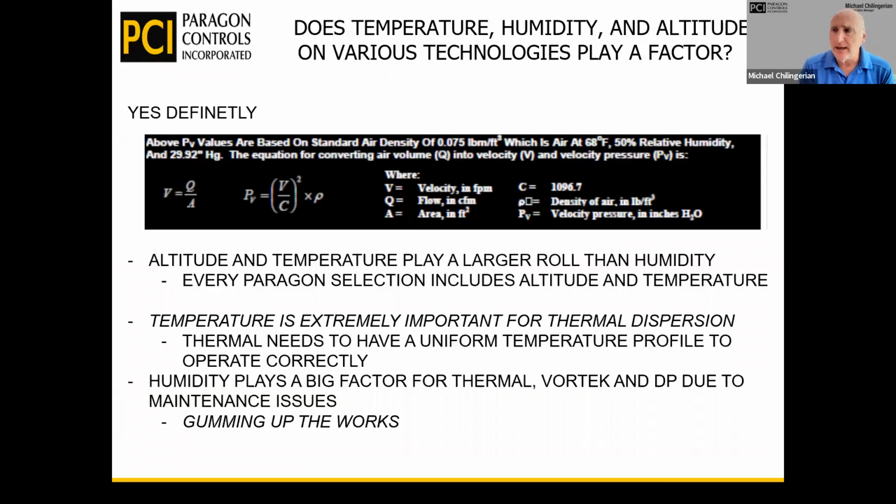Another item that we were talking about, Alan and I: does temperature, humidity, and altitude play a factor to the various technologies? And the answer is definitely yes. We publish this box with all of our submittals that we do, and it talks about velocity versus area, and flow rates and things like that. That's for our technology. I don't know if the other guys publish formulas for how theirs work on a regular basis. We found that altitude and temperature play much more of a role than humidity.